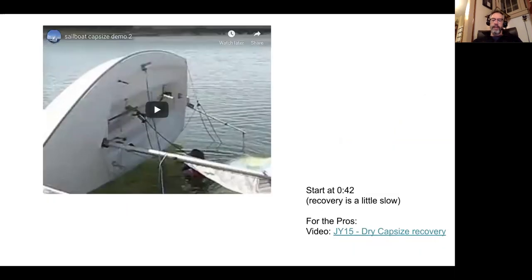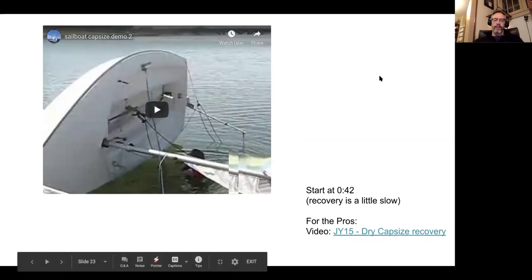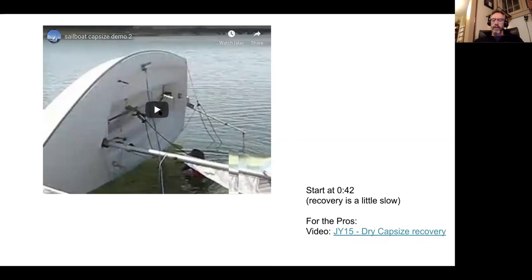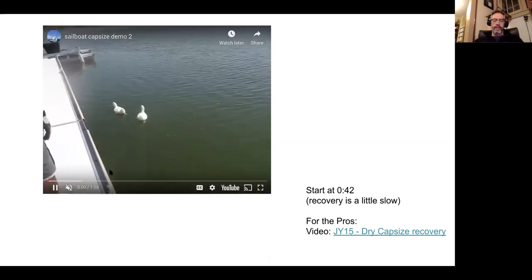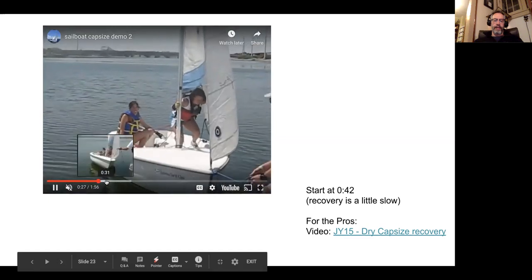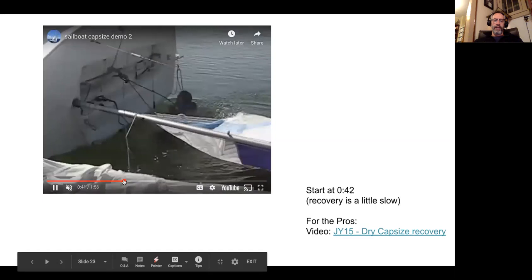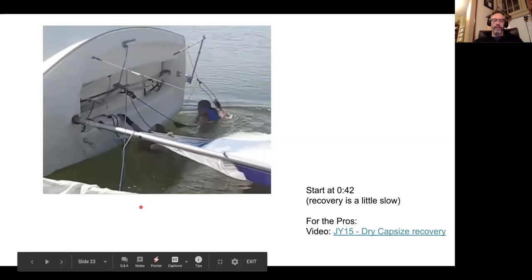So here's a video of a capsize and recovery. I think they do this fairly well. The one thing I don't like is it takes them a little while to actually get going. I think it would be ideal to right the boat a little bit more quickly. So they have light wind, so it takes them a bit to pull it over.